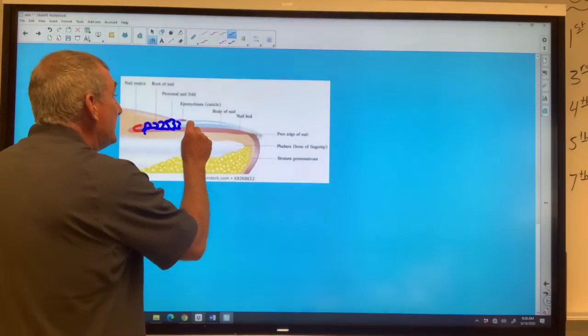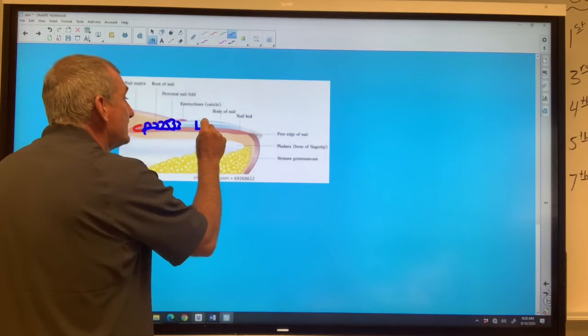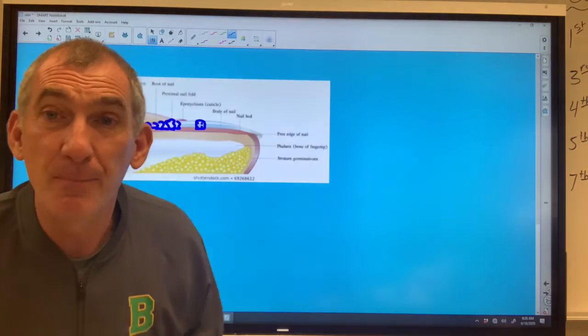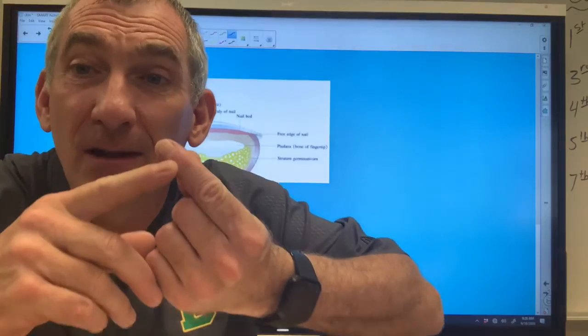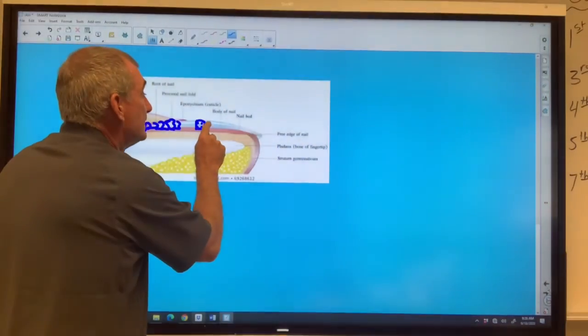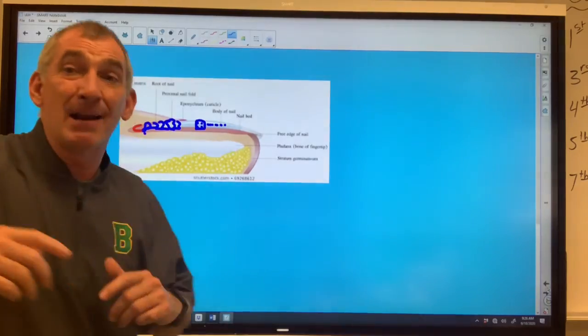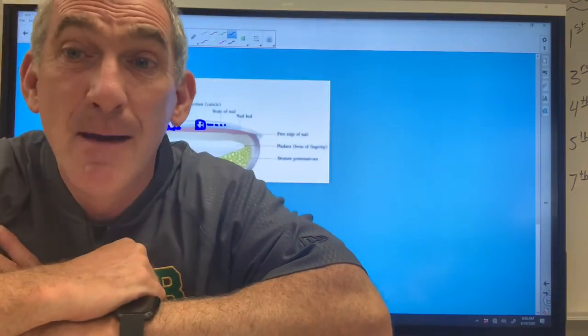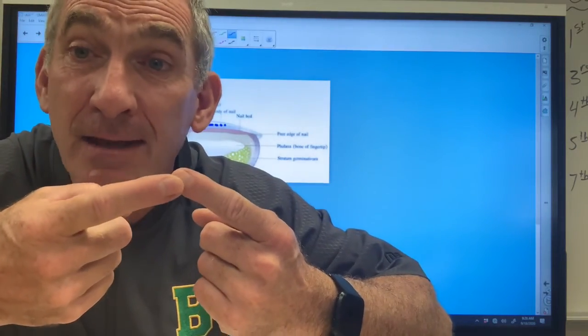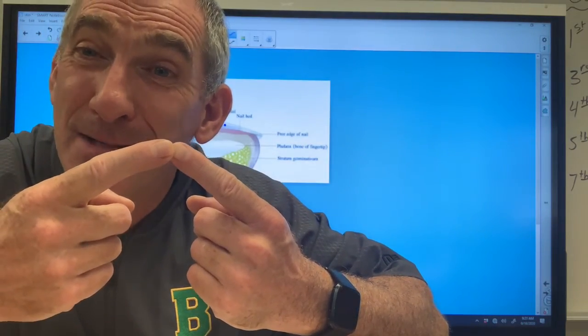Now, Adam, because it got there fast, this part right here is not completely filled up with keratin. So you can see that little white spot, that little air gap. And then that's going to continue to go up here because, Adam, now the cell is dead because it doesn't have a blood supply. So it's going to be a keratinocyte that is not completely filled up with keratin.